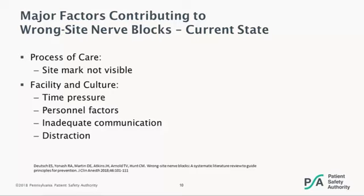Distraction's another. This could be interruption. How many times do we get interrupted during our procedures? Teaching, having other students inside the room with you, a time delay. How about running 2 rooms or intervening procedures, something like that?